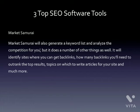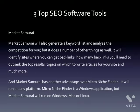Market Samurai. Market Samurai will also generate a keyword list and analyze the competition for you, but it does a number of other things as well. It will identify sites where you can get backlinks, how many backlinks you'll need to outrank the top results, topics on which to write articles for your site, and much more. And Market Samurai has another advantage over Micro Niche Finder. It will run on any platform. Micro Niche Finder is a Windows application, but Market Samurai will run on Windows, Mac, or Linux.